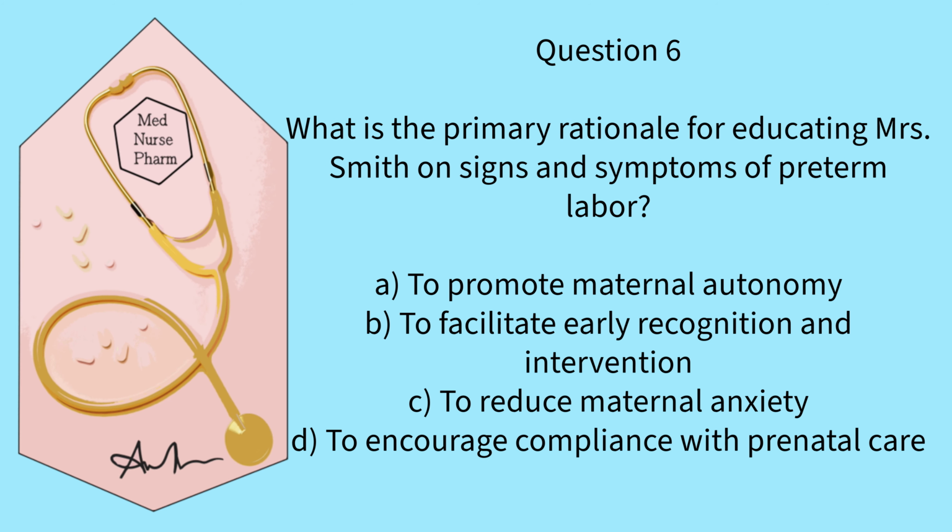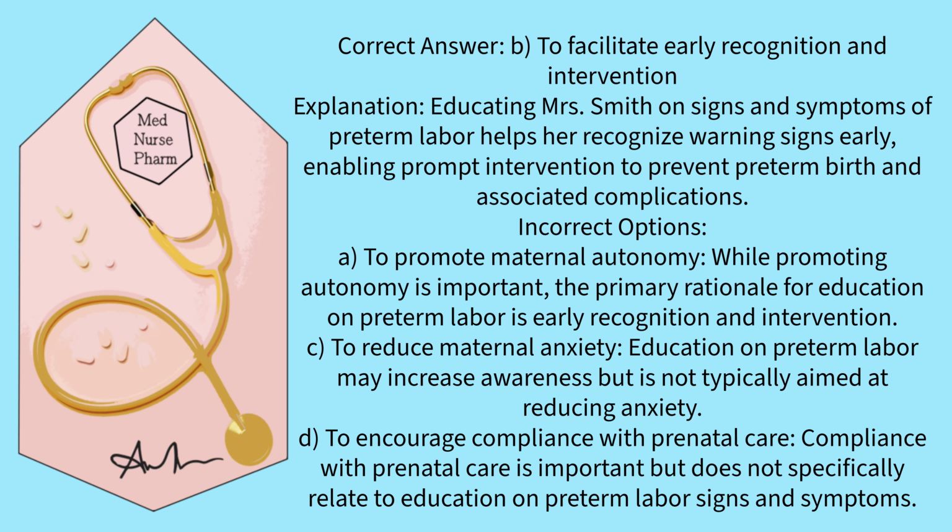Question 6. What is the primary rationale for educating Mrs. Smith on signs and symptoms of preterm labor? A, to promote maternal autonomy; B, to facilitate early recognition and intervention; C, to reduce maternal anxiety; D, to encourage compliance with prenatal care. Pause the video and select your answer. If you chose option B, you are correct, to facilitate early recognition and intervention.